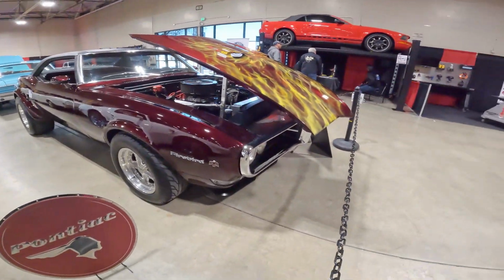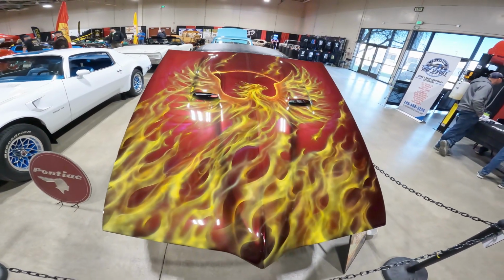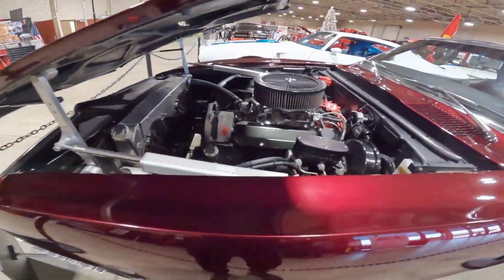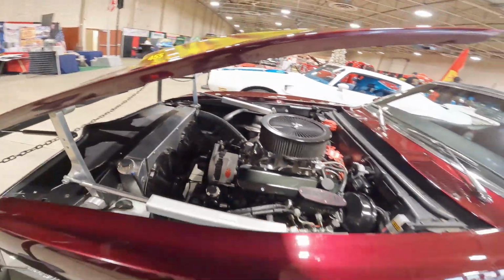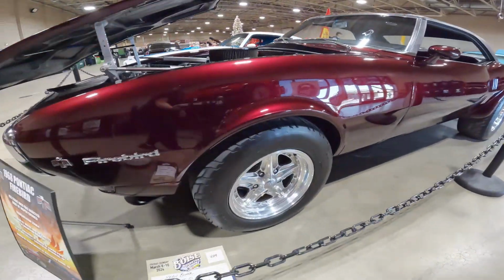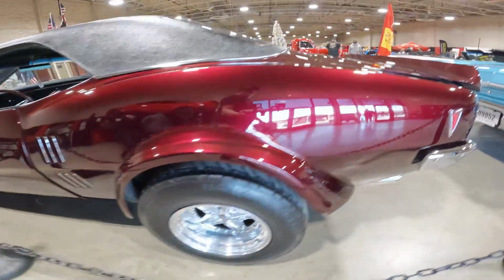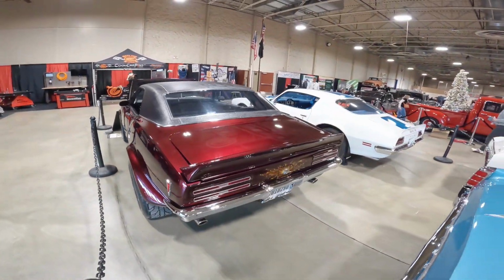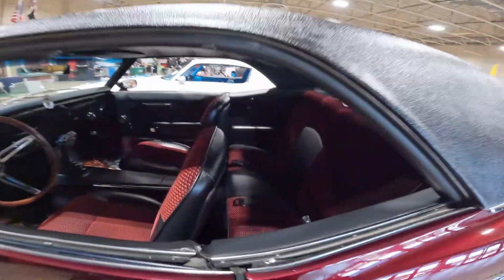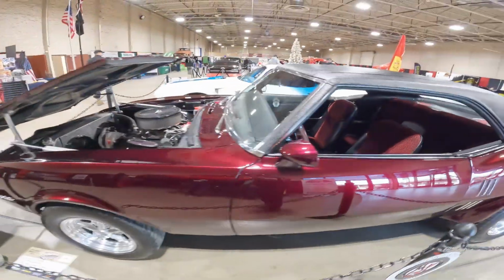And then right next to it, look at this Firebird, and that is a cool airbrush chicken, if you will. 455 cubic inches on this thing. 68 Pontiac Firebird. Custom hood. A deep burgundy wine red color. Loose wheels. Shaved door handles. Graphics in the back. Front spoiler. Vinyl roof. Just pretty.